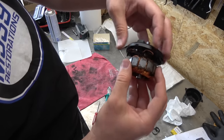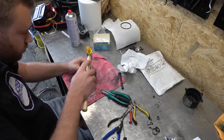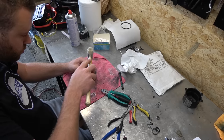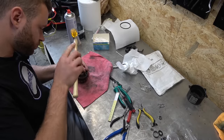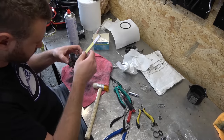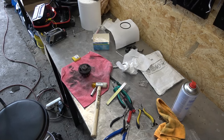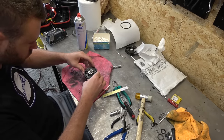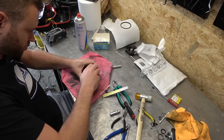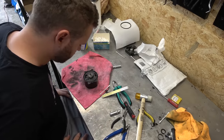This is in. Now it's time to do the bearing. The bearing is tapped into the same position as measured earlier, which is 11.9 millimeters. I think that's it. Next is to clean this with compressed air. It is in.